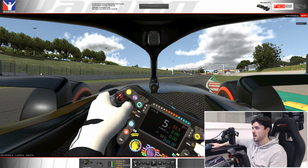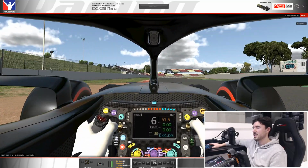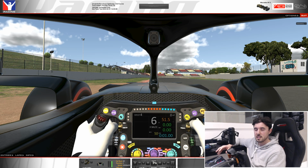So tight as we can there, and then all the way over to the left-hand side to what is a wonderful corner to take flat out here. Now, you can take this flat out as I did here, but depending on track conditions, on the temperature of the track, how grippy it is, it can warrant a small lift.